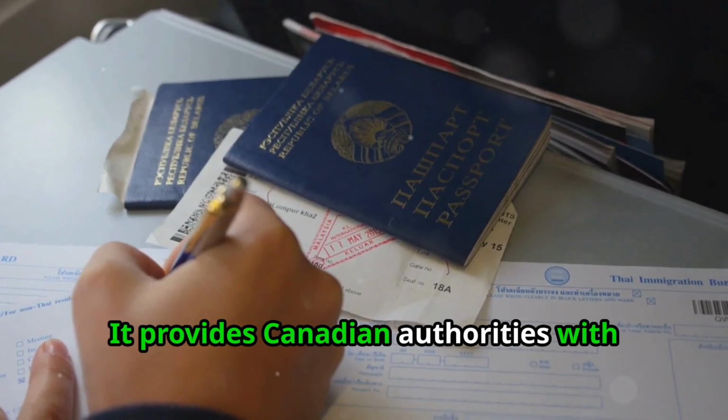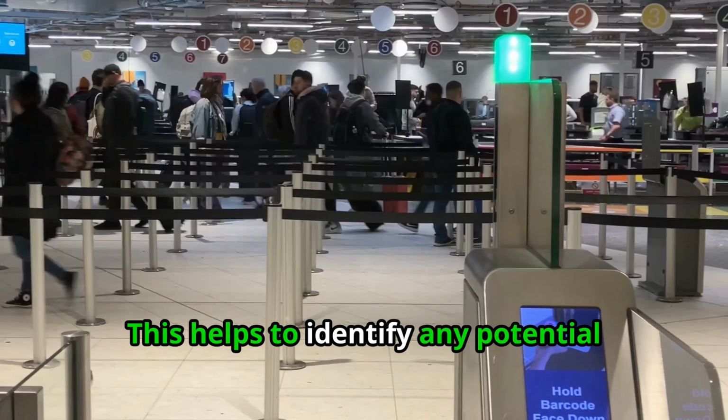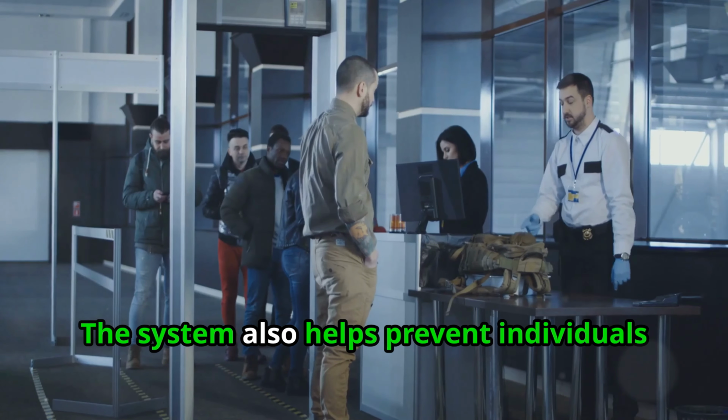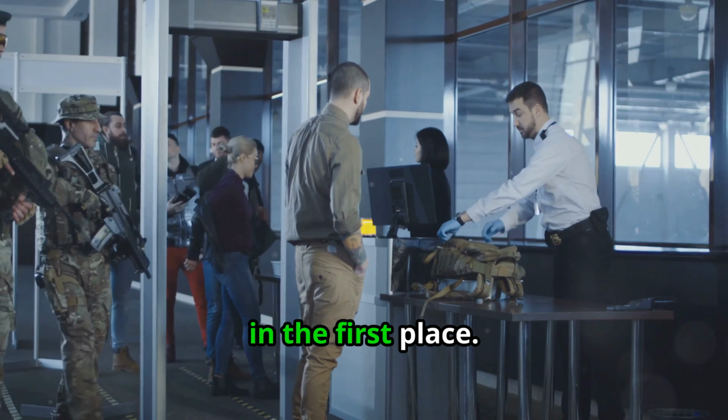It provides Canadian authorities with more information about travelers before they arrive in Canada. This helps to identify any potential security risks, ensuring a safer environment for Canadian residents and visitors. The system also helps prevent individuals who may pose a threat from entering Canada in the first place.